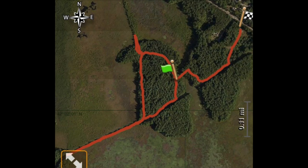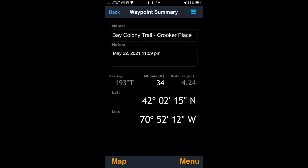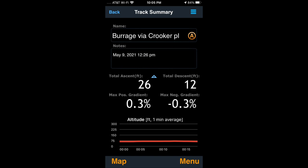Well, I thought I had more video of the exit of this walk, but we just doubled back towards the parking spaces. There's really only two of them. Here's the map of the walk, and here are the coordinates. It's a great little walk, a little bit quieter, a little bit less populated than Burrage. Only about two parking spaces at the beginning of this trail.